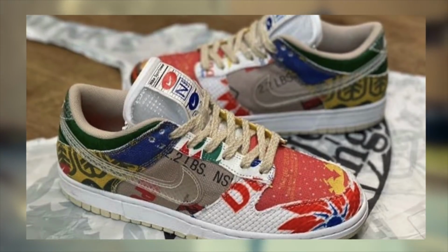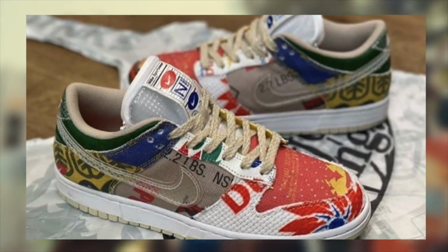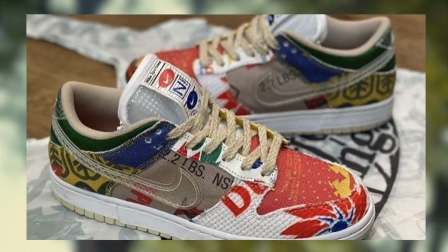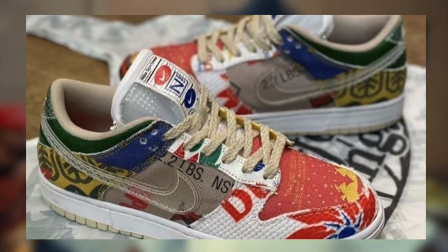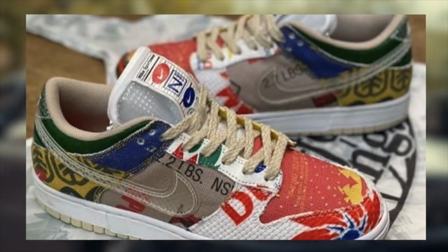And also in January, with no date yet, the Nike Dunk Thank You for Caring will be dropping for $110. Without a doubt, expect these to be extremely profitable with an incredible margin, although we don't know the exact date yet. Again, I will keep you guys updated.